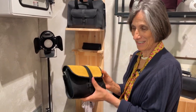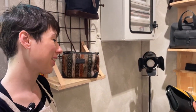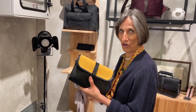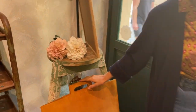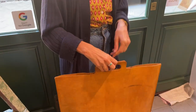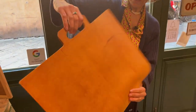Or for a ceremony, or for an event. A wedding, yes. And you could, again, use it as a clutch or around your neck. This is an artist's portfolio. Yes, exactly. And how beautiful to go to your drawing classes or out and around. Bellissima. It's really lovely.